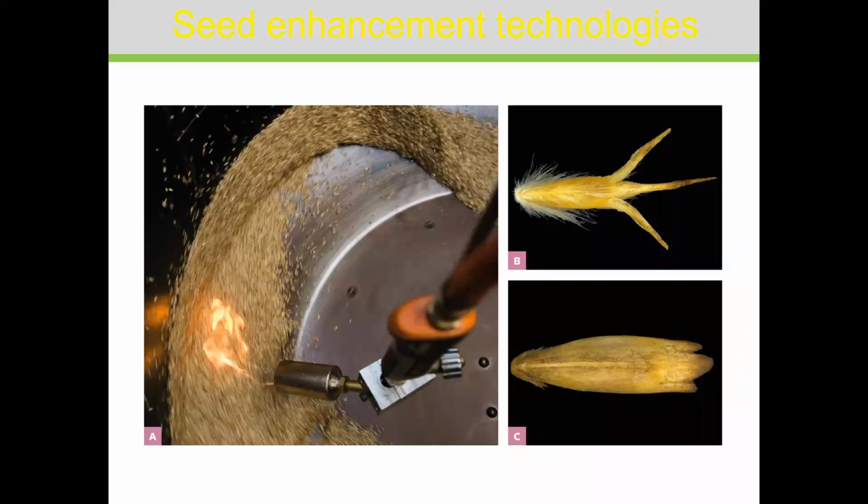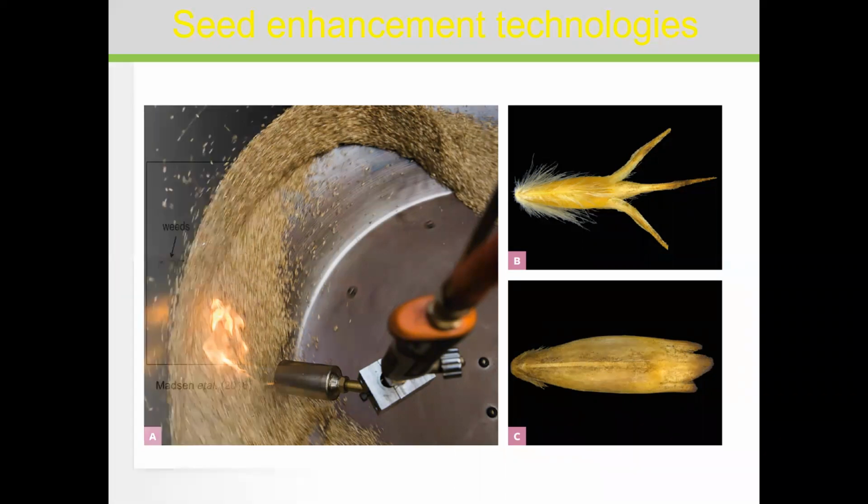flame technology. So it's simply a large swirling machine that creates a vortex for seeds to move around in, and then just has a flamethrower which will turn this heavily awned spinifex seed into something that's much easier to coat and won't clog any of the process or any machines when it is set out in the field.